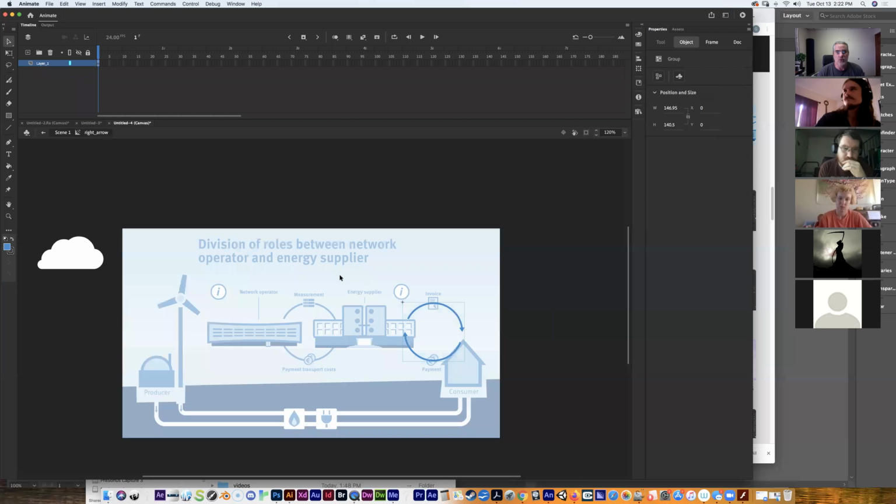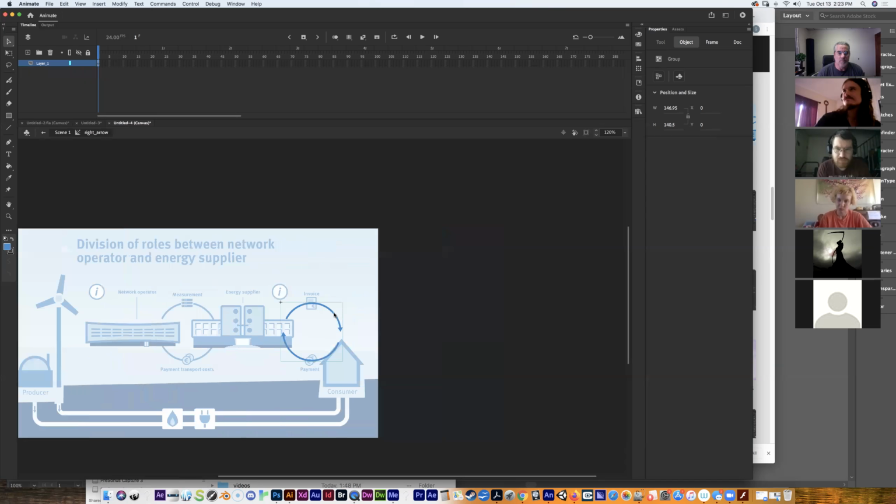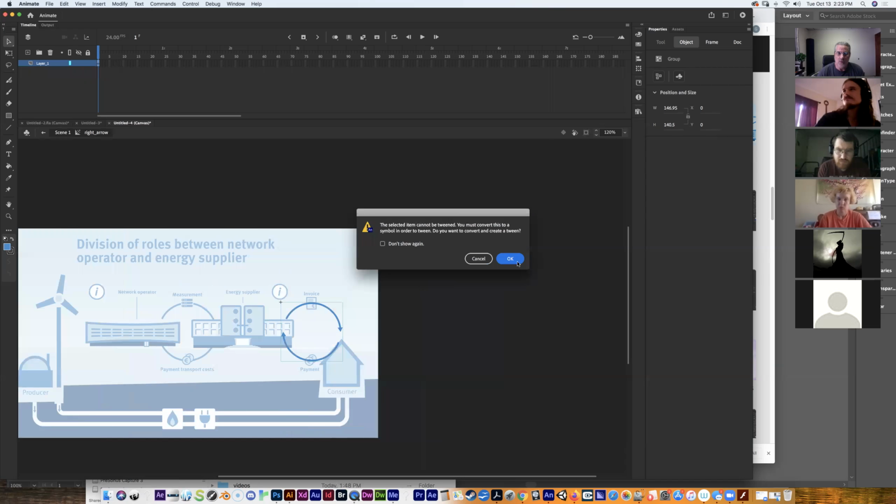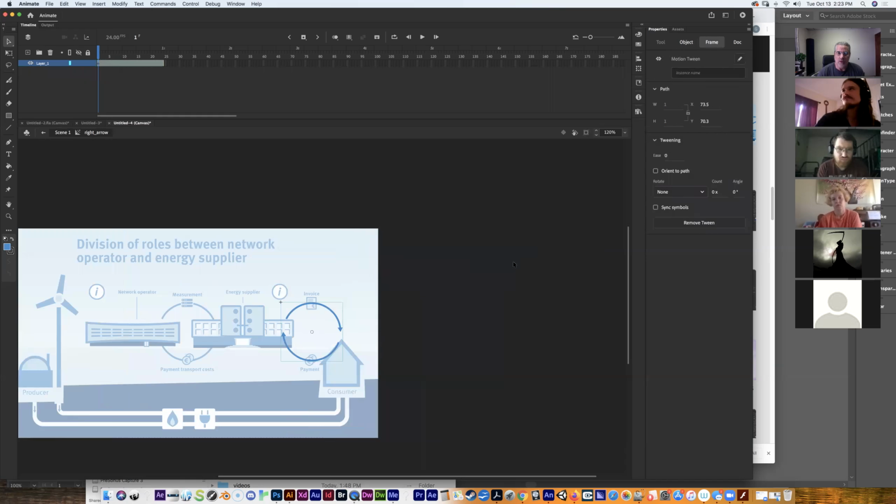And now we're going to convert this to a motion tween. So right click on it and do create motion tween. We're going to get that little error message again. So hit OK. So now it goes ahead and creates the motion tween in the symbol for us. We're going to go over here to rotate, change it to clockwise, which will automatically put in the 1x. And then we're going to grab the end of the motion tween and drag it all the way down to 6 seconds. Okay, so this is going to go at the same rate as the other one.